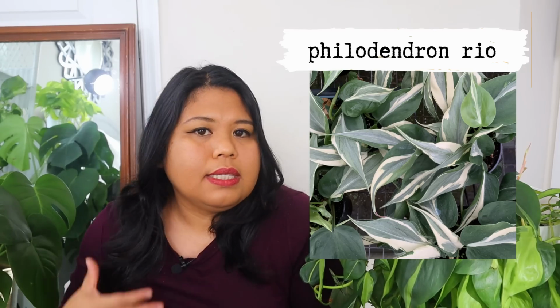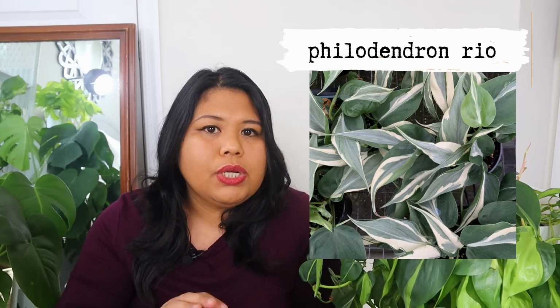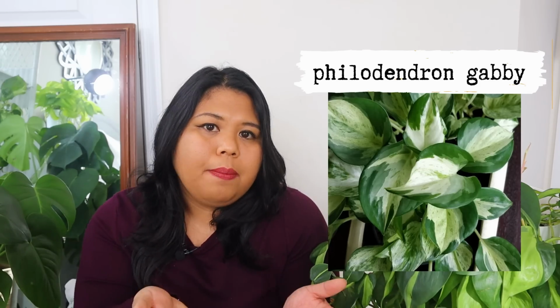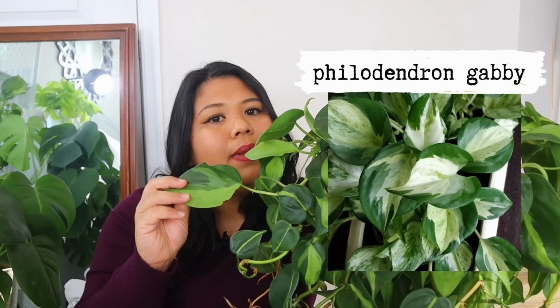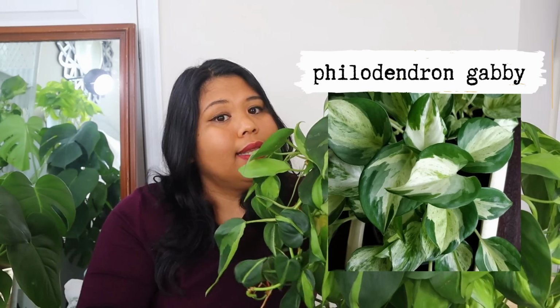And the next one is the philodendron rio, which is a sport of the philodendron brasil. Its variegation is a bright silver and white that comes from the center instead of the lemon lime. And the other one is the philodendron gabi or philodendron cream splash, which looks exactly like the philodendron brasil, but instead of the lemon lime variegation, it has white or cream variegation in its leaves.